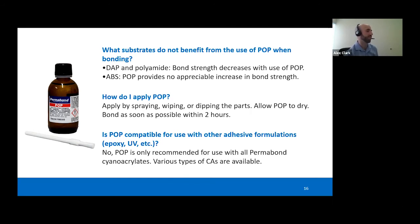These are things that have like 400% elongation. You can basically take the cured adhesive and stretch it and twist it, and it will stay intact. So those are very interesting. If that's something you're interested in, you can ask us more about those. But basically the idea is there's various types of CAs out there.